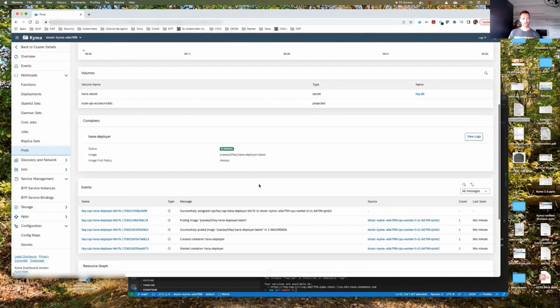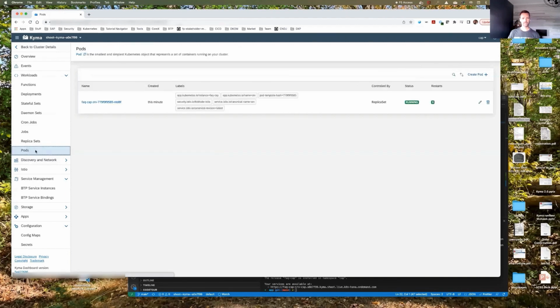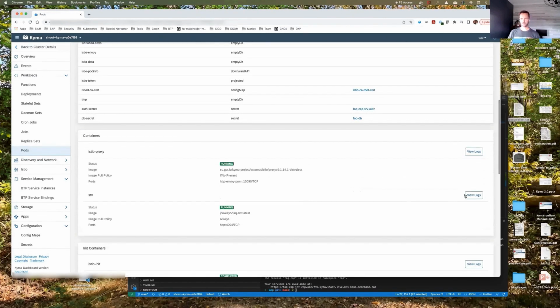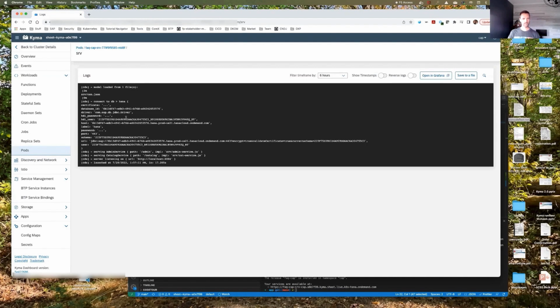will go ahead and, let's see if we can see the logs real quick. As it says, the HANA deployer will deploy the schema to the database. You may have already done it. Yep. And then we have the service application. I can look at the logs here. You can see that it reads the HANA database properties to connect to it. You see them in the logs, and you can see that it's starting the services and that it's ready.